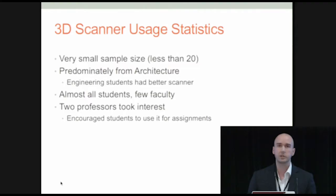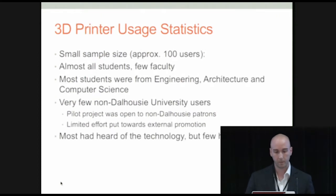We had far fewer people use the 3D scanner than the 3D printer, and they were predominantly from the Faculty of Architecture. The reason for this was we had 2 architecture professors who really took a strong interest in what we were doing, the 3D scanner especially. They made it part of their coursework over the summer and would send their students down to work with us. But no professors used the 3D scanner over the summer, actually. It was all students.